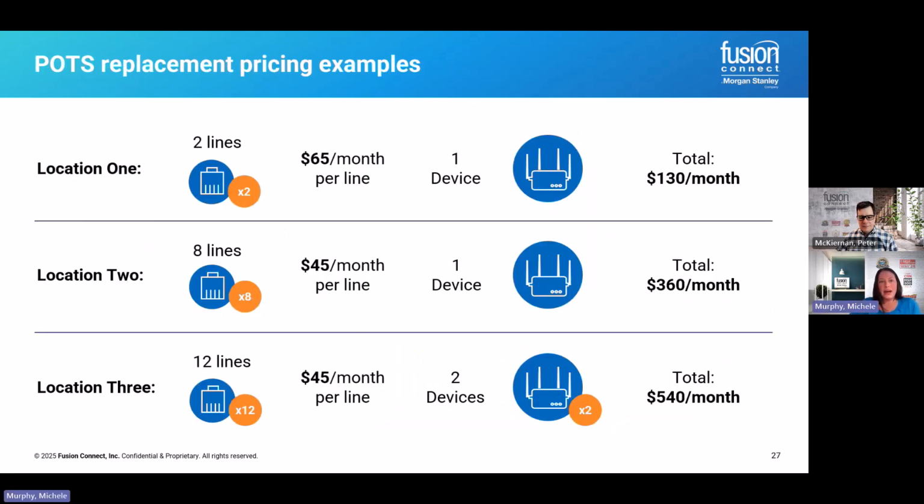So here are some of our POTS replacement pricing examples. Again, location 1, just breaking it down with our promo that is being launched today. Location 1 has 2 lines. If you have 2 lines at a location, it's $65 a month per line with 1 device. That total would be $130 a month.